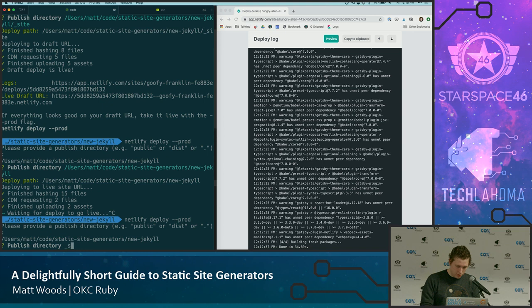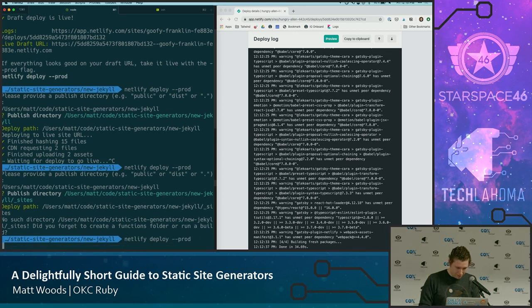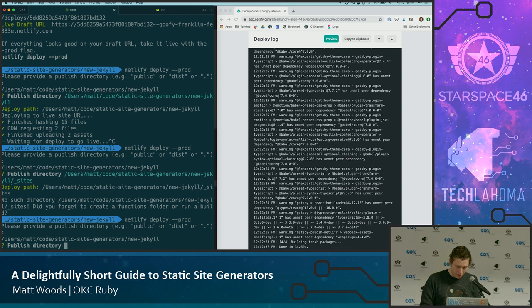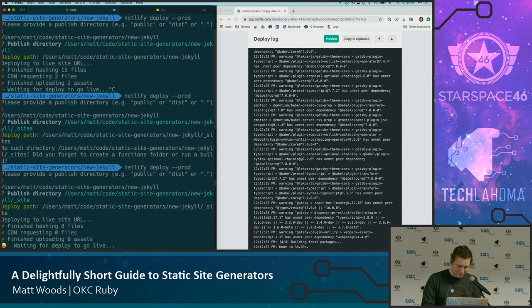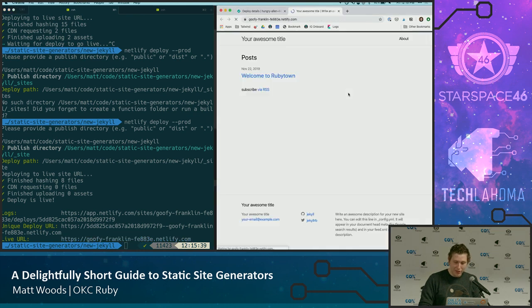Directory I want to publish is sites. No, I didn't. Did I put the wrong one? Site? Live debugging. You gotta love it. Thank you, Goofy Franklin, and there we go. Jekyll site is live, and it only took 5 seconds longer than it should have because I can't type, which is perfect. So that's good.